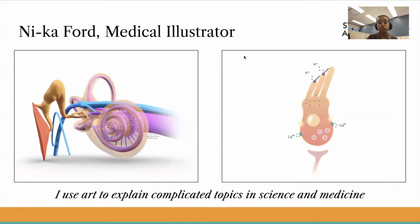I also do 3D work as well, which is super exciting. I created this illustration on the left-hand side of the anatomy of the ear. So this is for medical students to learn about the form and the function of the inner ear. And this model is hosted on a website called Sketchfab, which is a 3D platform that allows you to look at models and rotate them around in space. So the students use this model to study from for their exams and quizzes.